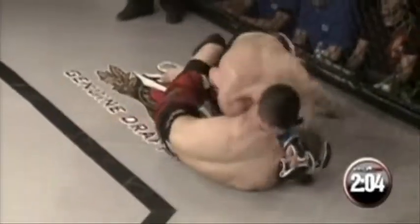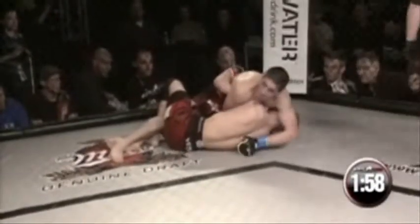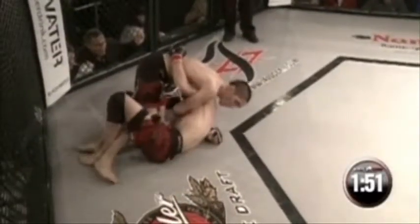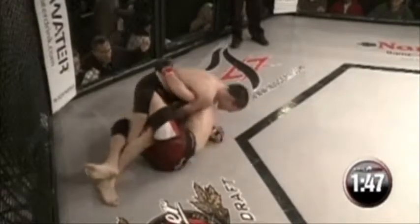Now you see Chris Day searching to get a darts choke, possibly if he can fish that right arm under, and he might have it here, Craig. I'm not sure. He's going to try and sink it underneath the bicep. He doesn't have it here. Very difficult. Just over a minute in here to the third and final round of this, our co-main event of the evening. Chris Day and Jeremy Kennedy putting on a show.